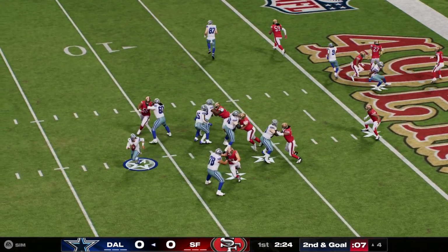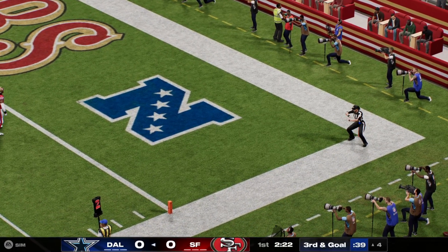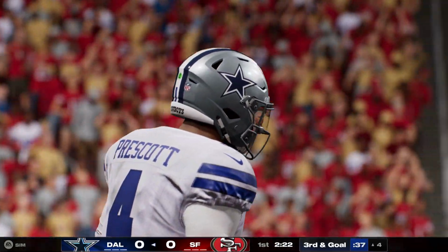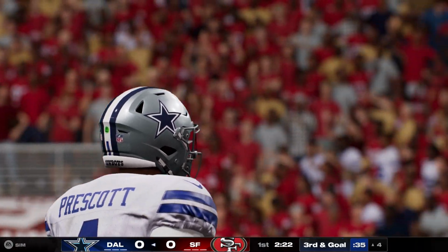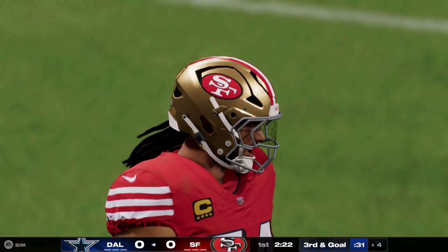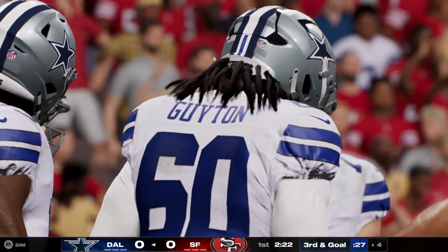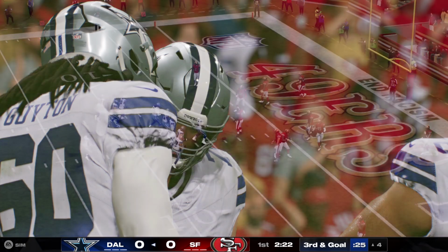On second down, it's Dak. They'll be forced to just throw that one away. It's incomplete. They couldn't quite connect there on that short pass, Mike, and I just think it's worth reminding everyone how different the concepts are down here in the red zone than what the rest of the game plan calls for in the normal part of the field.